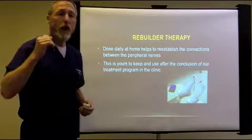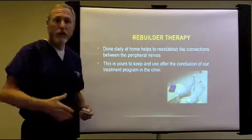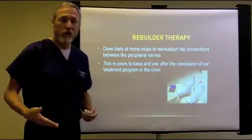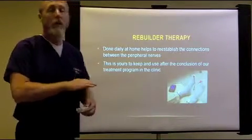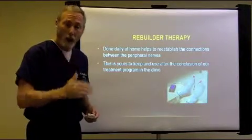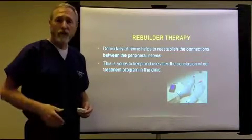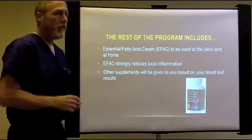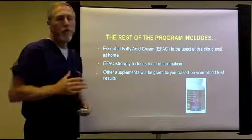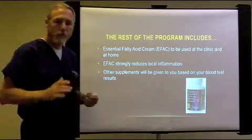We're having you on a daily basis at home doing some therapies such as Rebuilder to stimulate and activate the nerves. Now, honestly, Rebuilder is not anywhere near in the class of horizontal therapy, but it's something that you can do at home on a very consistent basis to cause some stimulation or activation to those nerves. So the rest of the protocol or the program includes some nutritional therapies to reduce some of the inflammation.